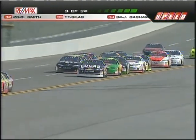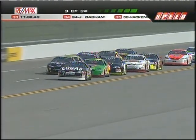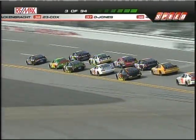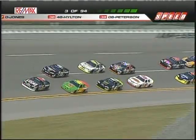There's Joey Coulter, the 16 car. I was talking to his father yesterday, and he said, when are we going to get a little bit of luck? They've had such a horrible start to the season. Really, really bad luck. They've run extremely well. So just stay with it. You have a great program.